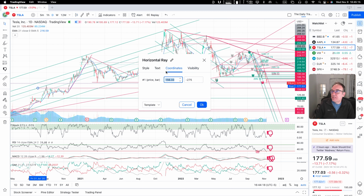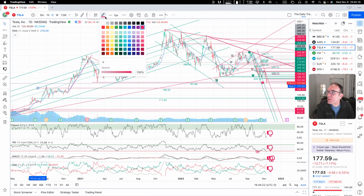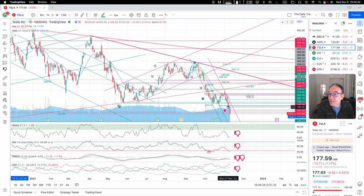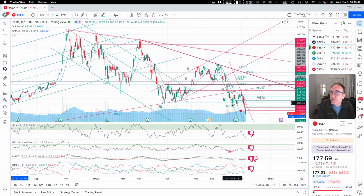156.33 is some support area a little bit. Let's see if we go there. For sure, this is really steep. This is really steep. I would be surprised if it lasts a long time, but definitely this is very strange.